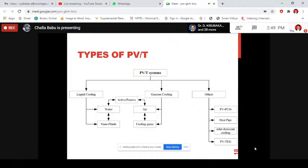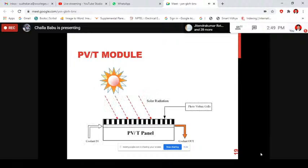Next, solar distance cooling. That is, we can use the PVT system for cooling purposes also, which is one of the different areas of research. And the final one is integrating a thermoelectric generator with the PV, which will make the system more effective.